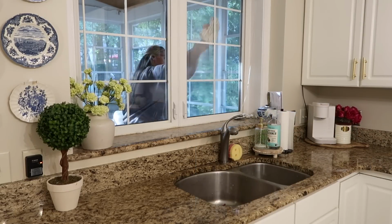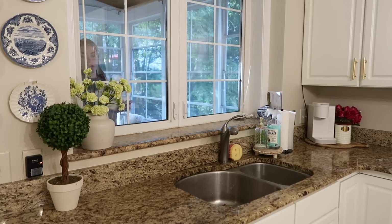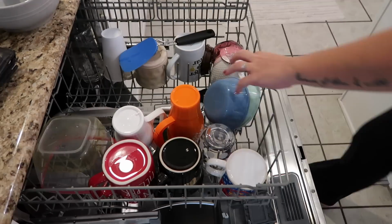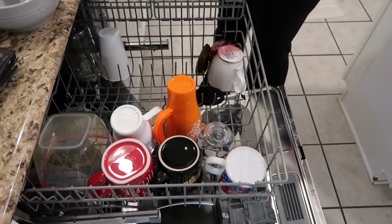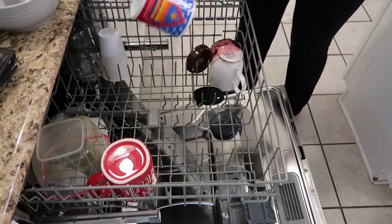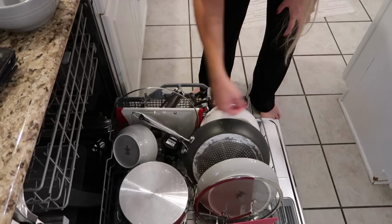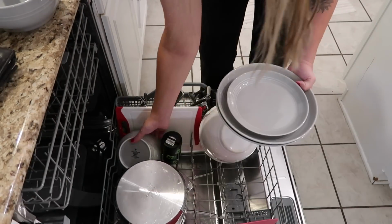So this kitchen has just been amazing, and I love it, and I love this great big window that looks out onto the patio. It's my favorite part of the whole kitchen, but this little area above the sink does kind of become a little bit of a catch-all, so I was making sure I was getting that all tidied up because I feel like it makes such a big difference when it's just clean.